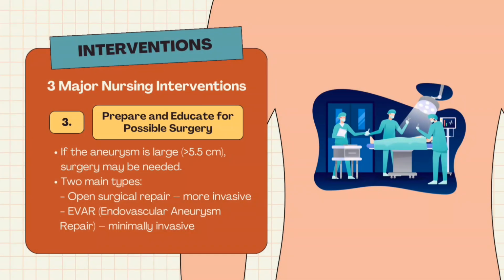Third is to prepare and educate for possible surgery. If the aneurysm is large, about greater than 5.5 cm, then surgery may be needed. There are actually two main types. First is the open surgical repair, which is more invasive, and then we have the EVAR, which is endovascular aneurysm repair, which is minimally invasive. And as nurses, we help patients understand their options, ease their anxiety, and get ready for procedures.